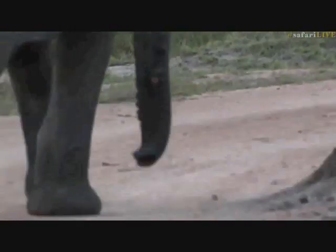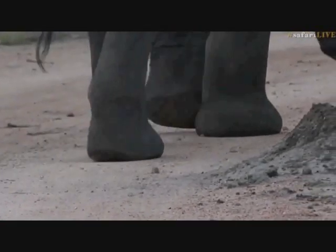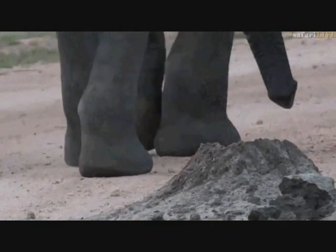Always just so nice to spend time with the elephant and watch them wandering around. See those feet. Look at that. That's awesome.